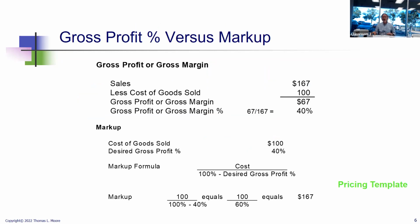The next thing we want to talk about is gross profit versus markup. Now, this is something that kind of had me sideways for a while because I thought they were the same thing, but they're not. So in this example, you see sales of $167. You see cost of goods sold at $100, which says you've got a gross profit or gross margin of $67. The calculation for that is 67, which is your gross profit, divided by 167, which is your sales, gives you a 40% gross profit or gross margin. Makes sense.